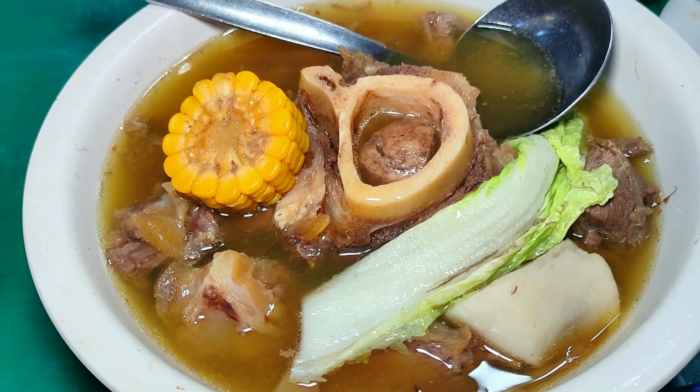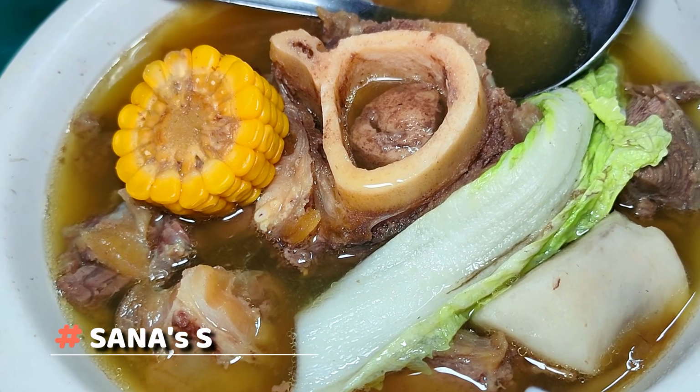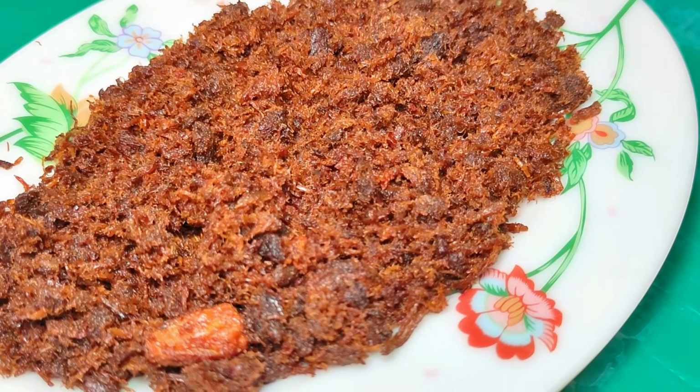Mga idol, finally, look at that bulalo. My goodness, this is very big. I did not expect that this is really big. It has a lot of meat, tendons, and of course the special bulalo bone marrow that we will be tasting later. We also ordered their specialty, the Carabao flakes.